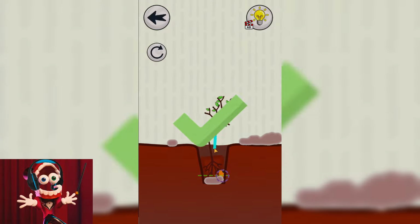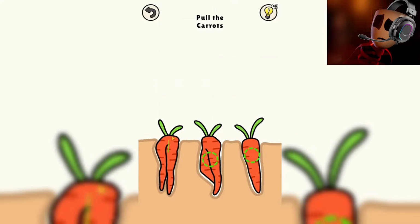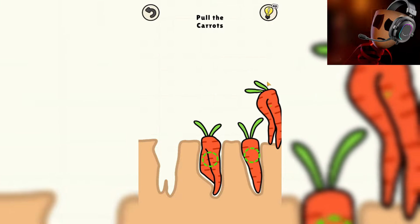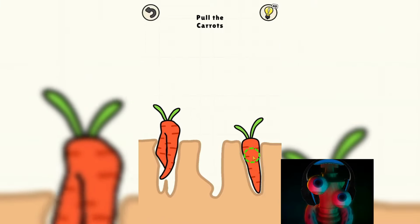Great! We were able to plant this seedling, and now this guy looks extremely happy on this swing. Looks like this guy has a really big carrot harvest. It seems too big. By the way, I'm really curious what will happen if we try to just swap these carrots and transplant them into different holes. I don't think anything scary will happen here.